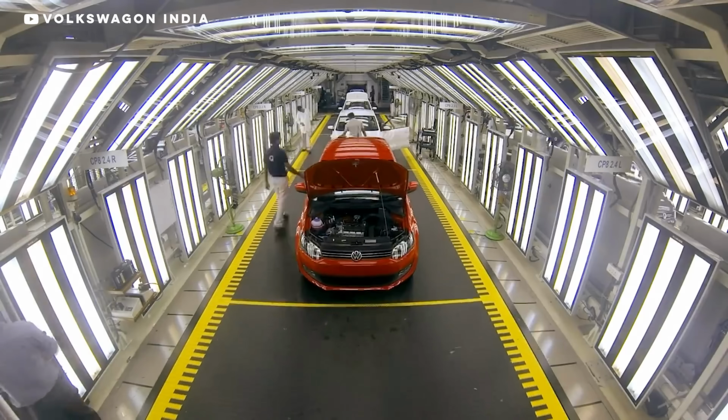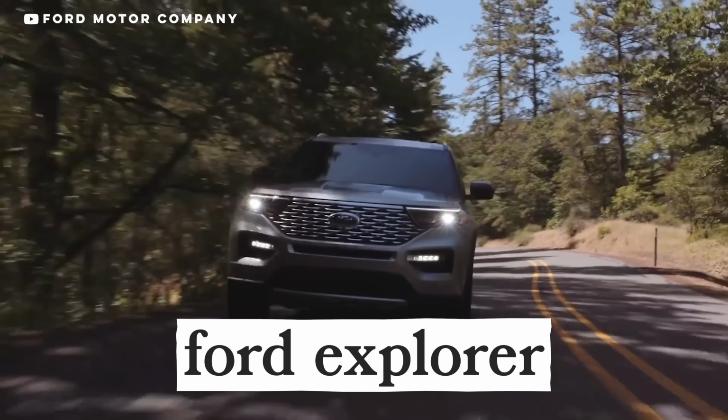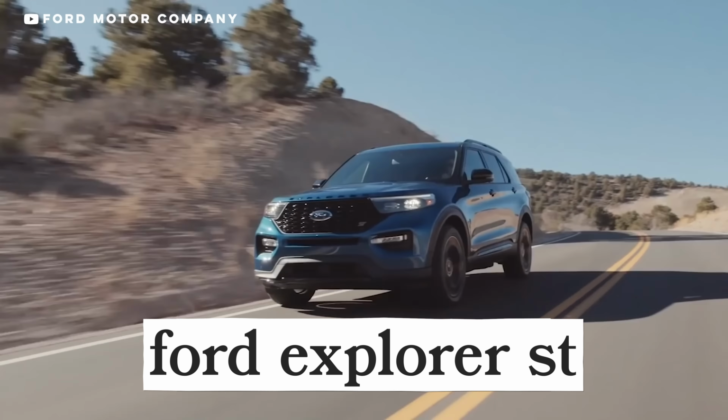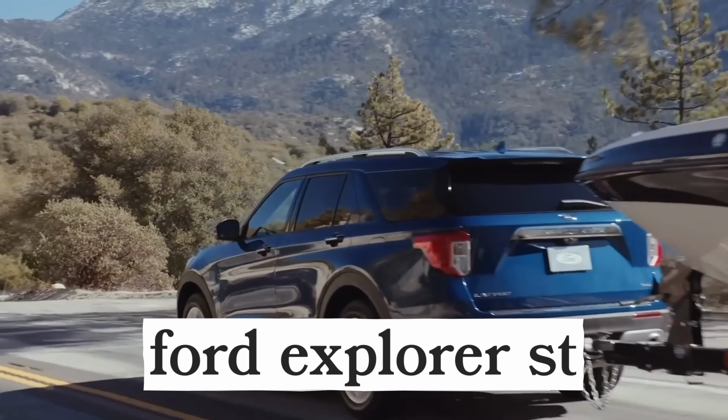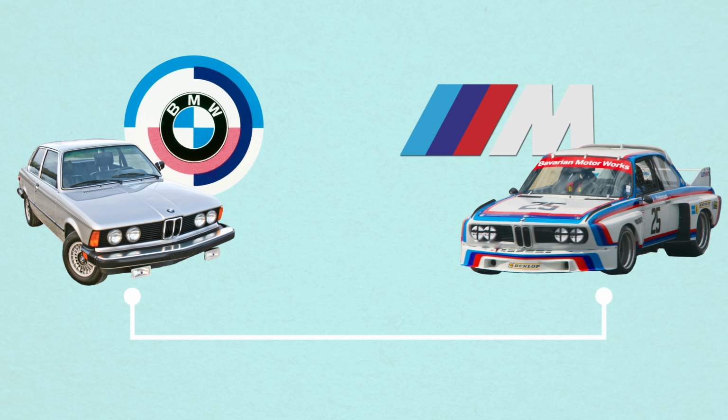But larger manufacturers out there roll millions of cars off their production lines each year, from tiny hatchbacks to huge SUVs. These cars have a focus on functionality, fuel economy, and safety. However, these mass manufacturers carve themselves out a little slice of performance by pitching performance versions of everyday cars. Typically, performance badges have one of two origins. The first is as the racing arm of an automotive manufacturer, such as BMW's M, formerly known as BMW Motorsport.